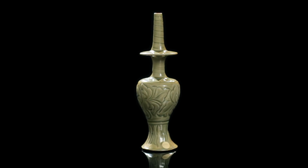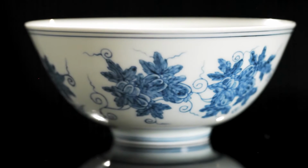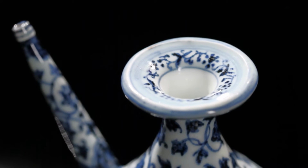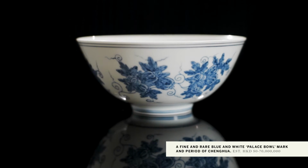There are some extraordinarily rare Sung pieces, but the really important part are the Imperial porcelains of the Ming Dynasty, 15th and 16th century. All with the Imperial reign marks, apart from the very earliest when the reign mark was not yet in use. One of my favorite pieces in the collection is the Chonghua Palace Bowl.